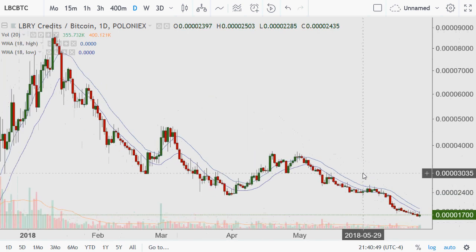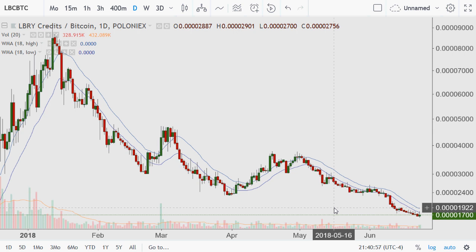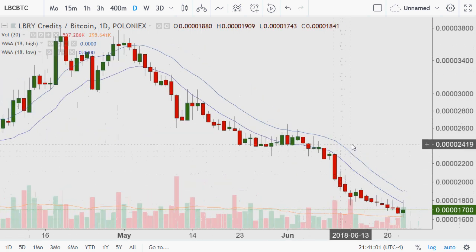If you ask me, what do I need for a decent sized leg lower? I'd probably say about 1900. So it's already 200 points below that, and it can keep grinding its way lower. A lot of them do that. And the one thing about cryptos is they go up a lot faster than they go down.